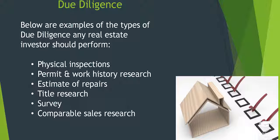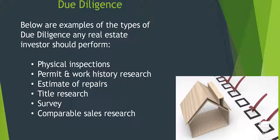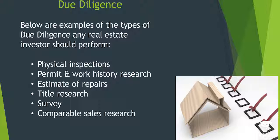An estimate of repairs. If we're real estate investors, we're going to want to repair this home or remodel this home to rent it or resell it. So that budget is going to matter to us. Title research. A lot of times real estate investors are buying foreclosures or homes that have been neglected for a while. And sometimes they come with title issues as well. So what does that look like? A survey, what is that all about?